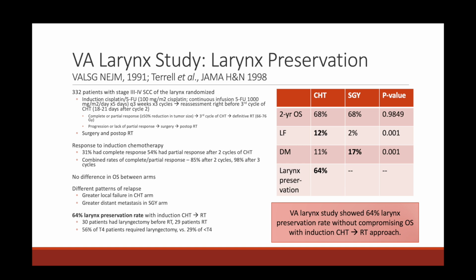So 3 cycles of chemotherapy. Right before that third cycle, they had to have at least a 50% reduction in the size of the tumor. And if that was the case, then they went on to get definitive radiation after the induction chemotherapy. If they did not have at least a 50% response, or if they had progression of the disease, then they got surgery followed by postoperative radiation. So they basically gave these patients induction chemotherapy, and if they looked like they were responding, they went on to get radiation definitively.